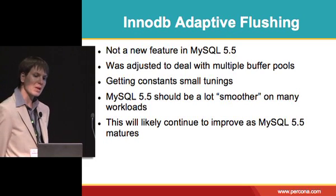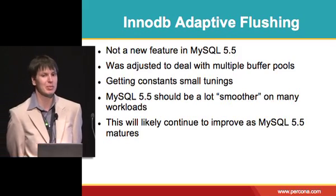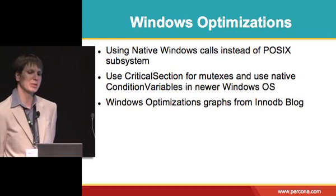So MySQL 5.5 can be a lot smoother on many workloads, avoiding database stalls, but I would say it's still not perfect, and there is still going to be work done on this feature to make it better. So what about Windows?